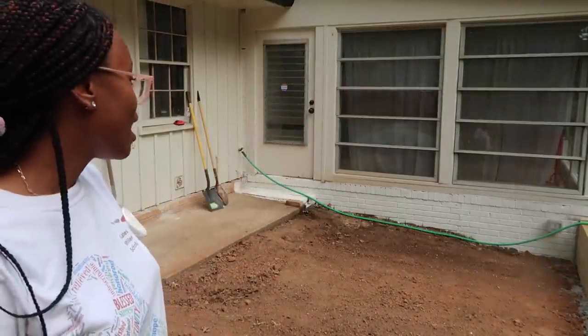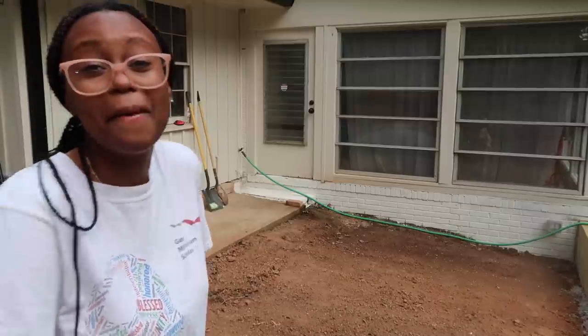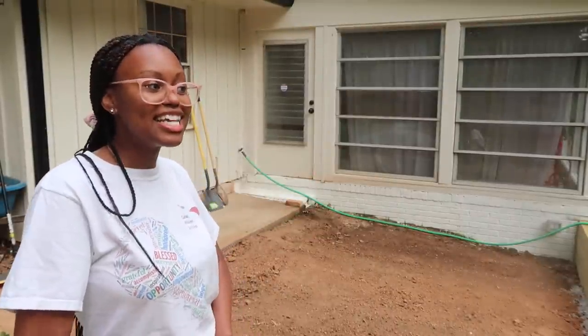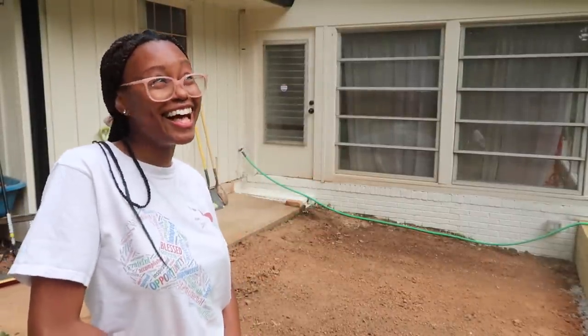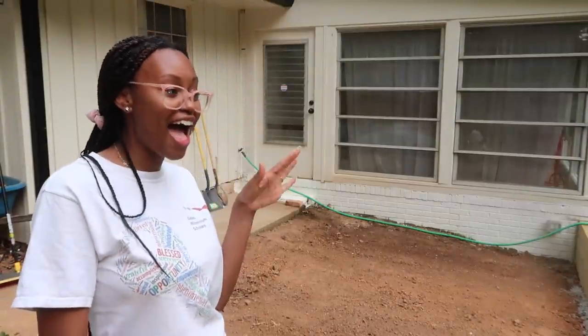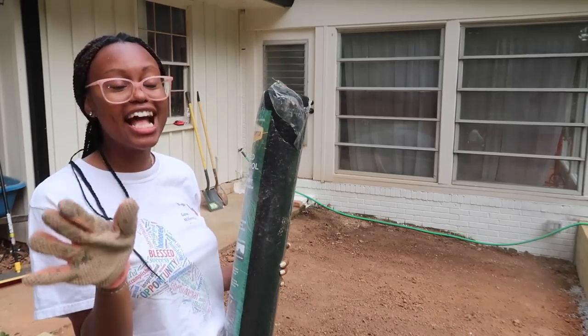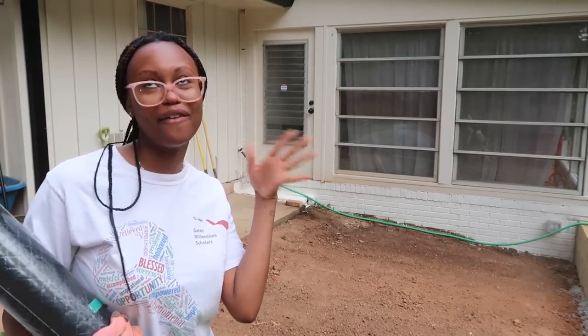So I'm thinking that will be the best idea, but once we get this down, we'll see if it'll even be necessary. And then y'all already know, once we get the new door, I'm going to paint it a special color. I can't wait to share that with y'all. But for now, let's go ahead and get this down, get the gravel in, and then we'll talk more about future plans.